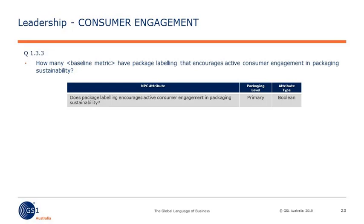So for this particular example, it's within the report under the leadership section under consumer engagement, and the basic question is how many baseline metrics, baseline metrics being either SKUs or product categories or tons of packaging, have packaging labelling that encourages active consumer engagement in packaging sustainability. So this is talking at a product level.